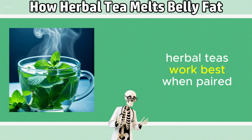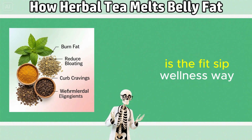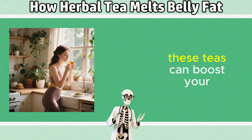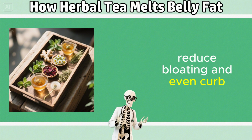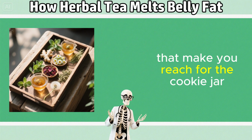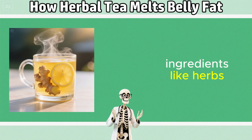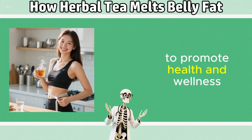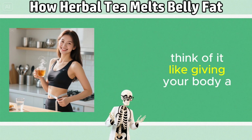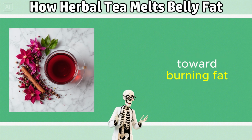Herbal teas work best when paired with a balanced diet and active lifestyle, which, let's be honest, is the FitSipWellness way. These teas can boost your metabolism, reduce bloating, and even curb those pesky cravings that make you reach for the cookie jar. The key lies in their natural ingredients, like herbs, spices, and roots, which have been used for centuries to promote health and wellness. Think of it like giving your body a warm, soothing hug that also nudges it toward burning fat.